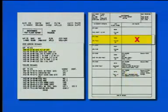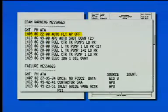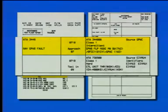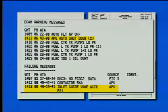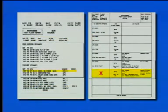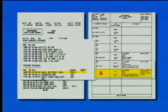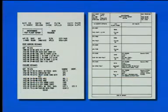The post-flight report may list a cockpit effect and no associated fault data, a cockpit effect with associated fault data, or fault data with no associated cockpit effect. The troubleshooting procedure for the single-aisle aircraft is identical to that of the wide-body aircraft.